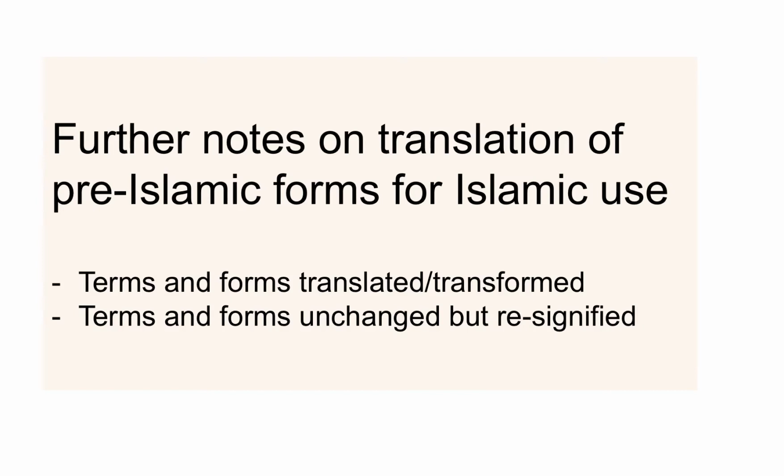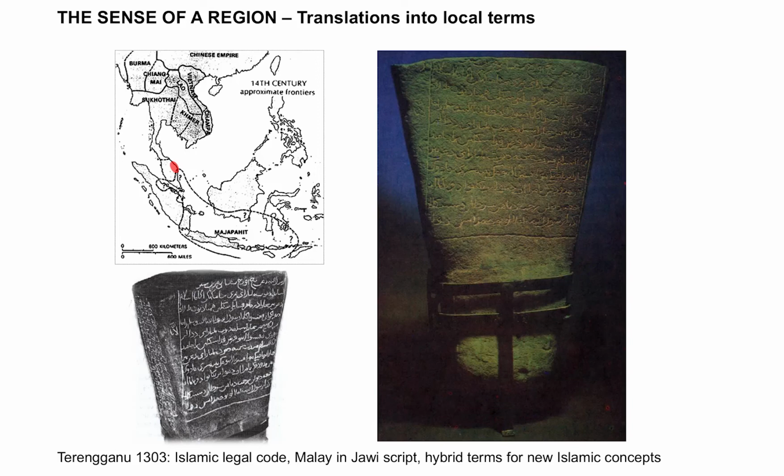And when we talk about translations from the pre-Islamic, we can also look at literacy. So there are quite a number of things to talk about. I just spoke about forms that have been translated. I have yet to come to the terms that we use. And then we also can talk about terms and forms that are unchanged but re-signified. Right? So the form does not change, but it's completely seen as other, like the Tiang Alif, for example. You can see that in literacy too. It's not just a non-literate culture.